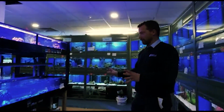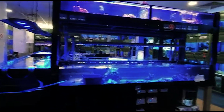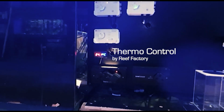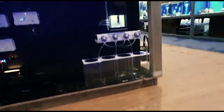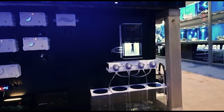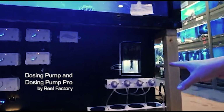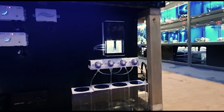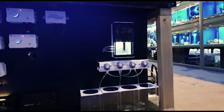Yeah. We've done a bit more work on the coral system. We've moved a lot of the corals across. Got all this tricky kit set up here. I've got all the controllers for the pumps and the wave makers there. We've got level keeper there from Reef Factory, thermo controller from Reef Factory with the display there, which is quite good. And then we've got the KH keeper, which tests the water regularly and then sends information through the app to the dosers beneath, which will then dose the correct levels. I think we're going to use the Triton supplements on this one, so it should be fully automated with that, so we don't have to mess around.